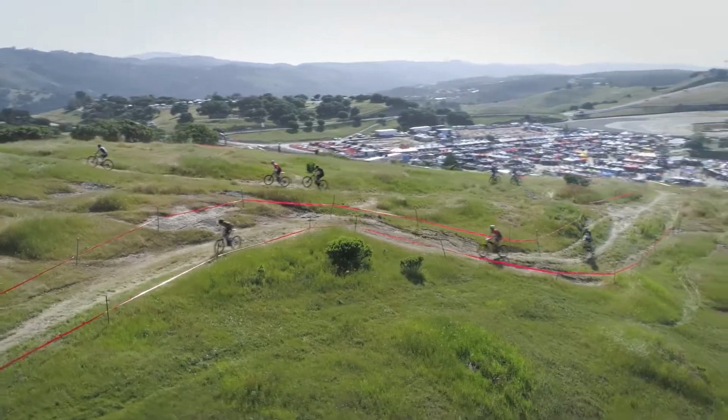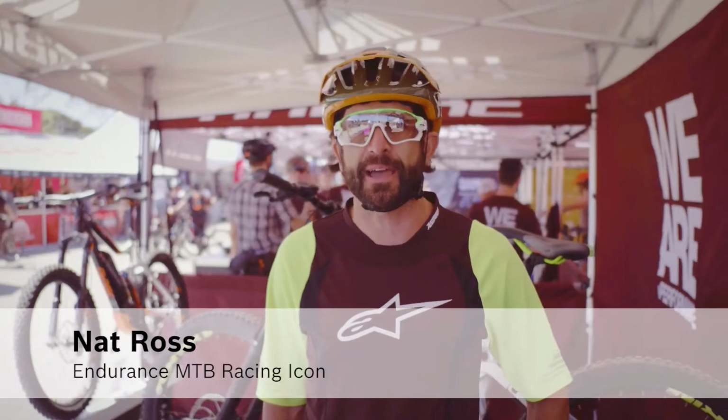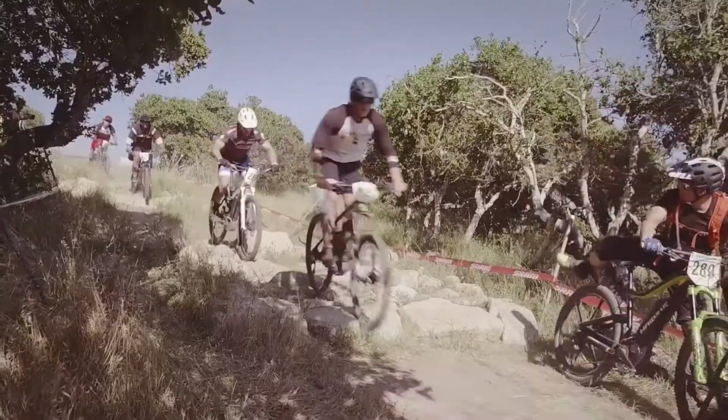If you have not signed up yet, you better hurry up and get a bike. The e-mountain bike course is fun. A nice downhill rock garden, tons of off-camber berms, and some swoopy sections where you gotta be on your game.